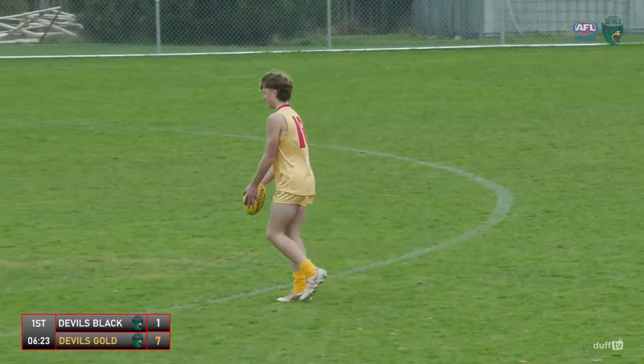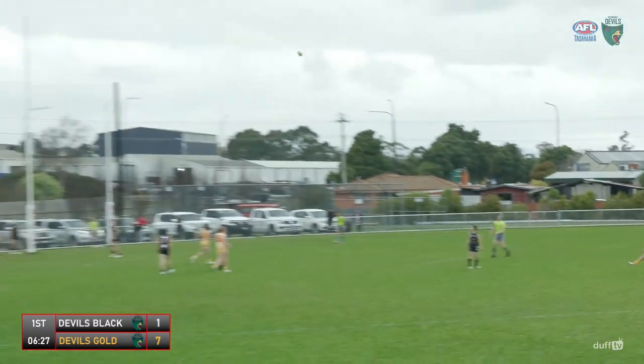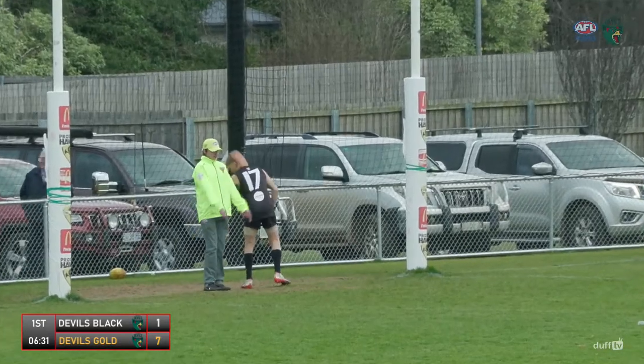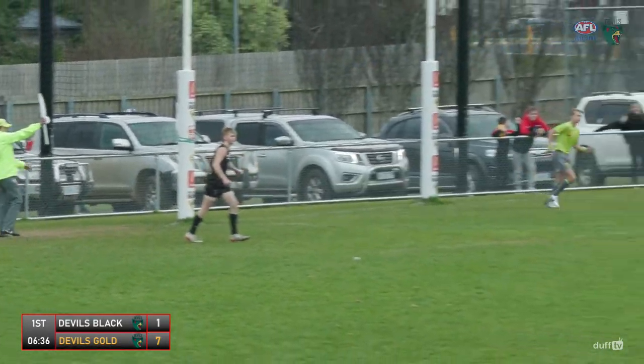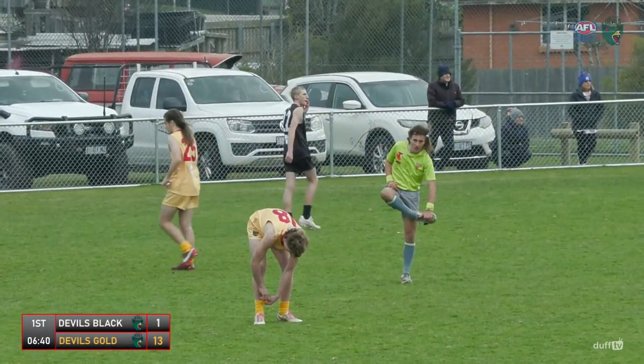So he lines it up. The lights have been turned on here at Prospect Park. Comes in. Goal umpire just moves slightly to his left, but that's all clear. So a beautiful finish. And the score is now 2-1-13 to 1 point.